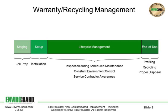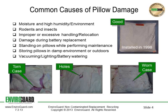Once the pillows have reached their end of use, it is very important to profile the pillow based on the condition, determine if they can be recycled, and then of course implement a proper disposal procedure according to the situation. In this slide, we are showing you some of the most common causes of pillow damages.